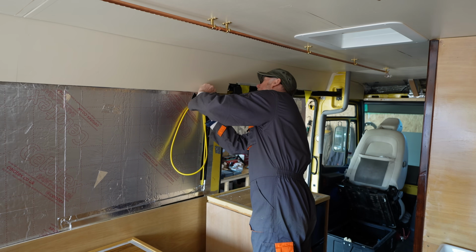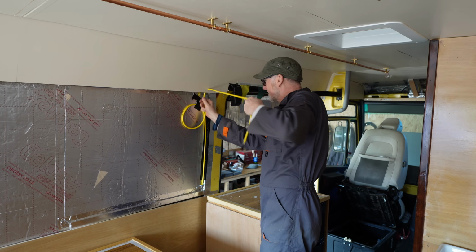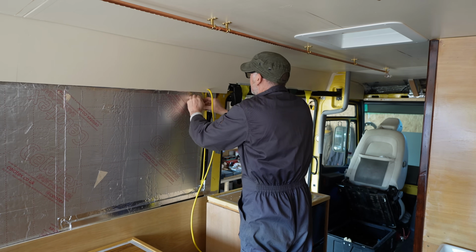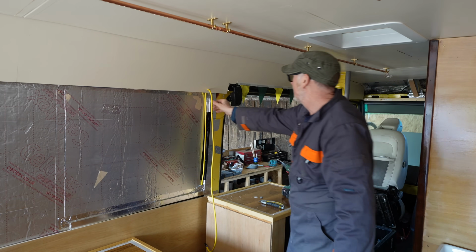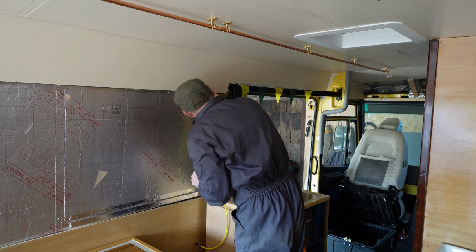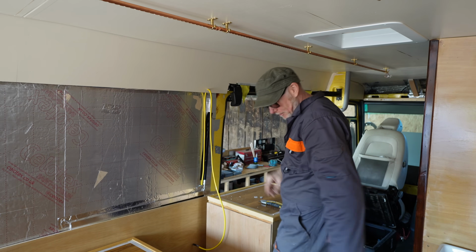Oh, I didn't think of this before. There we go. So that's going to come up through there like that. Redoing that, I think. There we go. Now I'll need a slot in exactly the right place, so when I put my panel back up, it's not going to affect that.